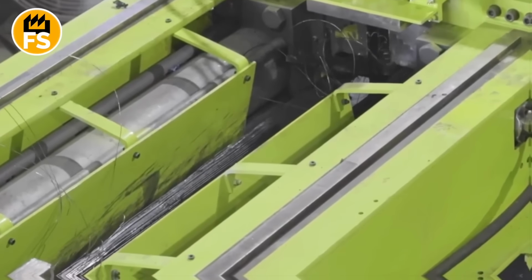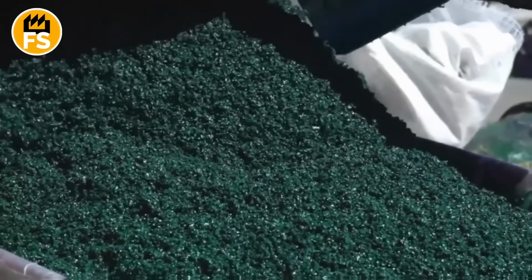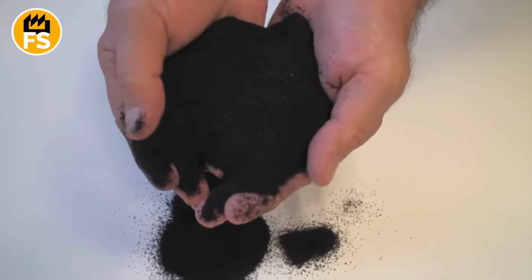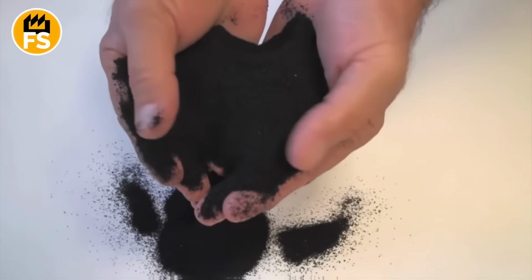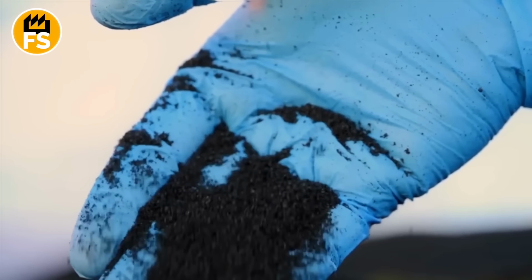At the output of this section of the line, cleaned rubber crumb of various fractions is formed. It's additionally screened to achieve a stable particle size distribution. For rubber-modified asphalt production, controlled particle size is critical because it determines exactly how the rubber will interact with the bitumen. Oversized particles distribute poorly in the mix, while particles that are too fine can behave almost like filler and alter the bitumen's viscosity more than needed.